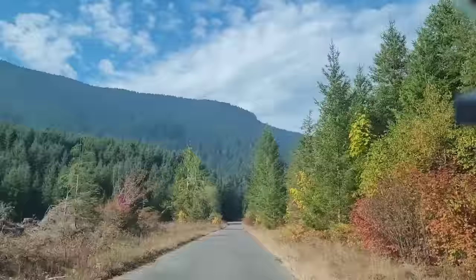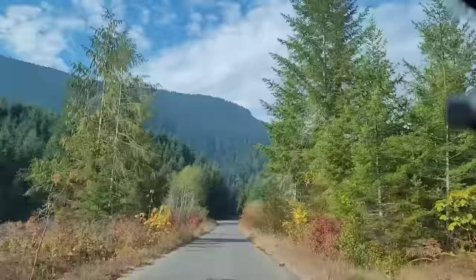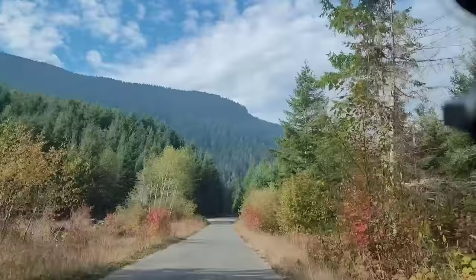Back into the forest. I've never seen paved logging roads before. It must be because it rains so much here on a normal year that they would just wash out on these big hills.